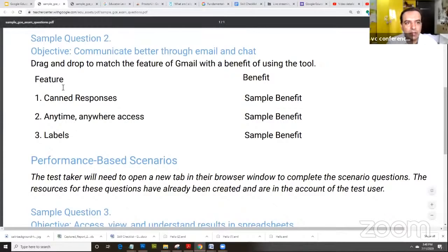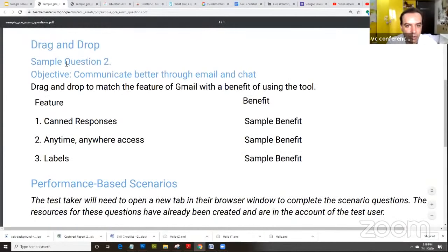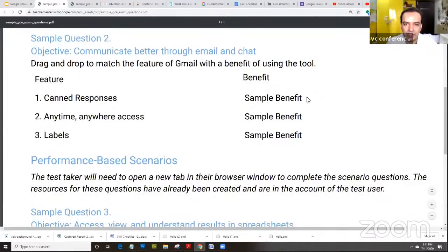The second type was the drag and drop, which you can all relate to as match the following, where you had features on one side and benefits on the other. So you had to actually swap them, move them up and down, depending on which feature matched best with the benefit.